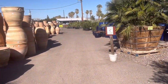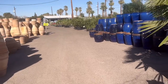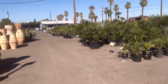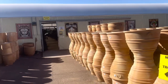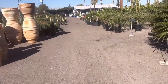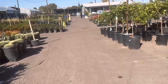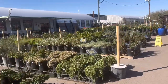So as you first walk in, you are greeted with tons and tons of pottery. As you can see, they have pottery in all different sizes and colors. And then here to my right, you can see lots of palm trees. And then here to my left, they have a building where they carry tropical foliage, medium and large sizes. I wasn't here for that and my visit was kind of short. So I knew exactly where I wanted to go, which is to the greenhouse where they have the house plants. But as you can see, they do carry a large selection of outdoor plants as well.